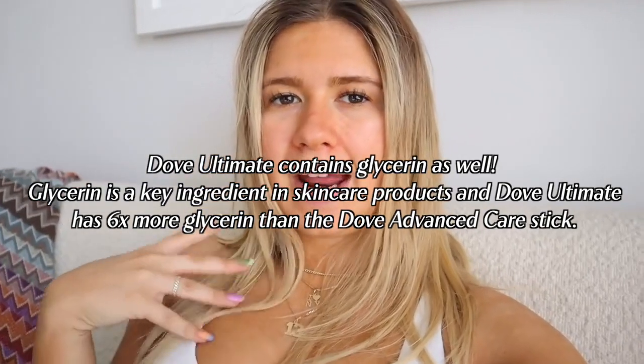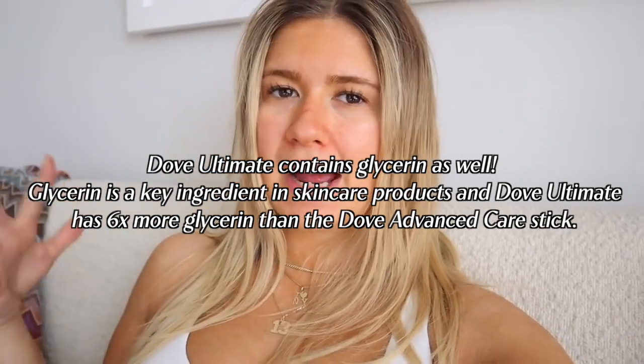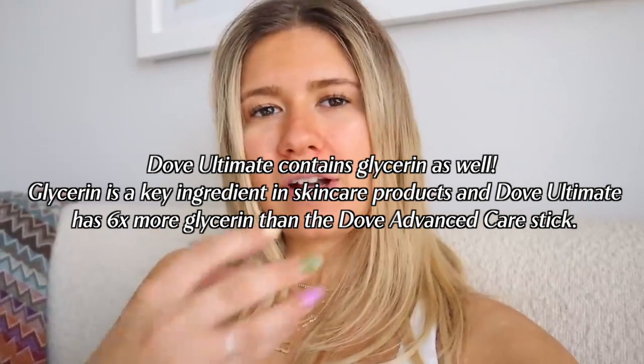Also, the Dove Ultimate has ceramides in it to help promote your skin's natural ceramide. It also strengthens and fortifies your natural skin barrier, which is awesome too. All in all, I'm just very impressed with the texture of my underarms. That's something I've always been really insecure about, and ever since I started using Dove Ultimate, my underarms just look better, they feel better. I just think it's an overall awesome thing if that's something that you guys are struggling with. It's literally skincare for your underarms, and I just think that is so awesome.